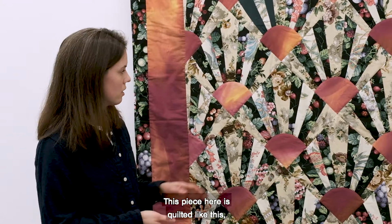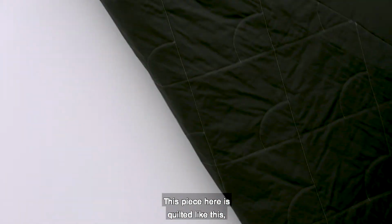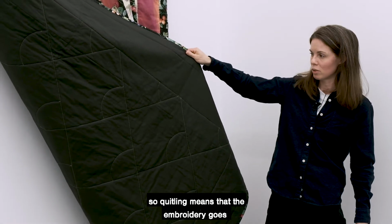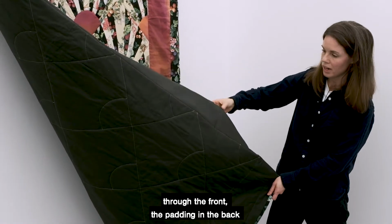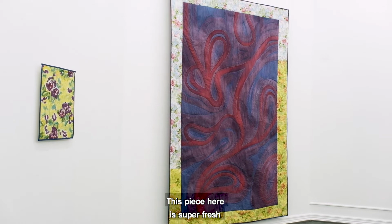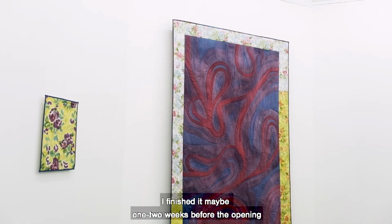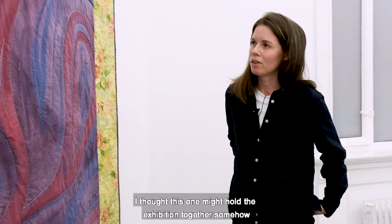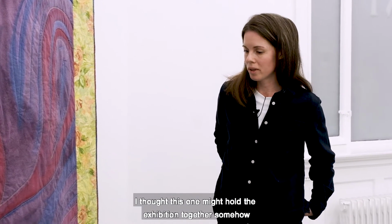This piece here is quilted like this, you can see on the back. So quilting means that the embroidery goes through the front, the padding and the back. This piece here is super fresh. I finished it maybe 1-2 weeks before the opening. I thought this one might hold the exhibition together somehow.